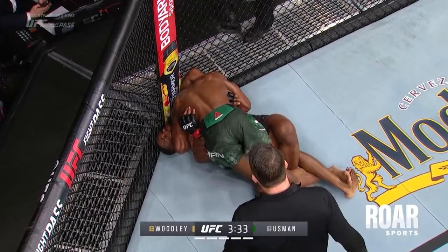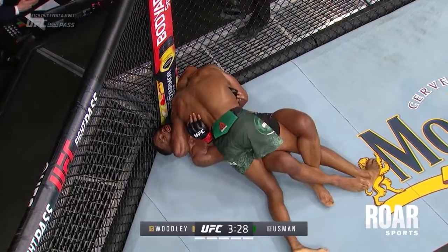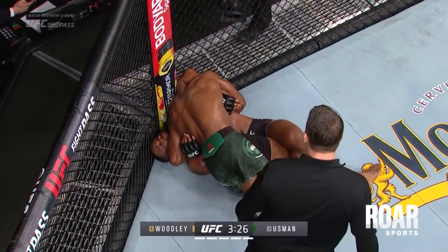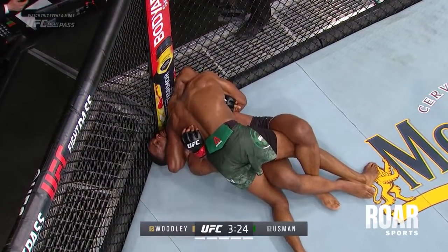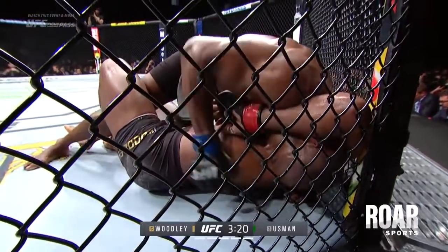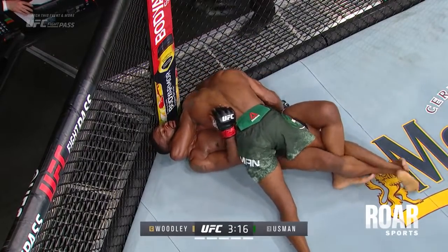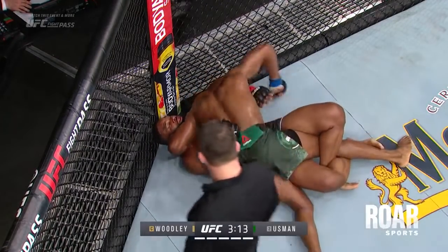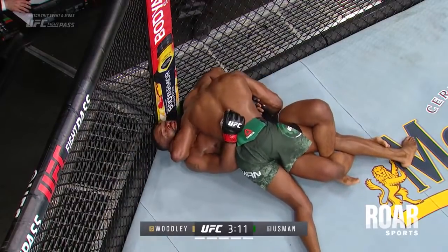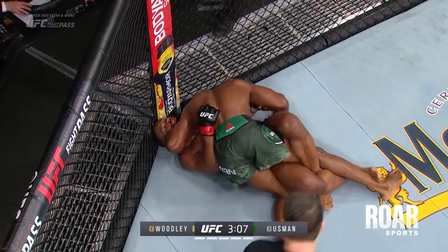If Woodley continues to hold on to that neck with his left arm, he's very much in danger of getting Von Flue choked here. Kamaru Usman is leaning, especially with where Tyron Woodley's head is. Kamaru Usman's leaning his left shoulder into the neck of Tyron Woodley. Usman's got to lock that hand down by locking his hands underneath the head of Woodley and grabbing around that arm.